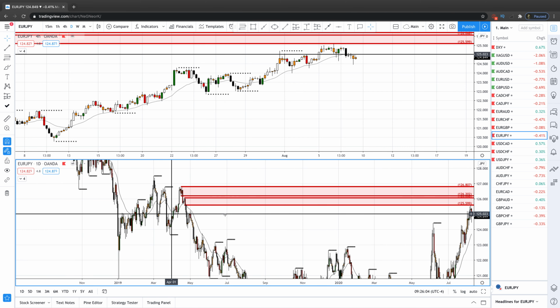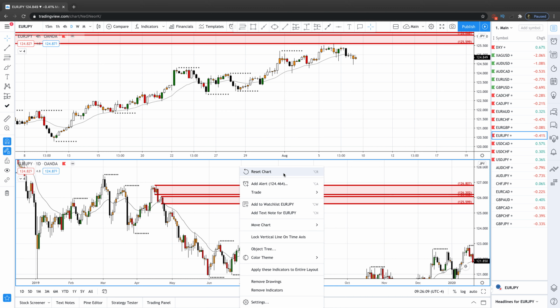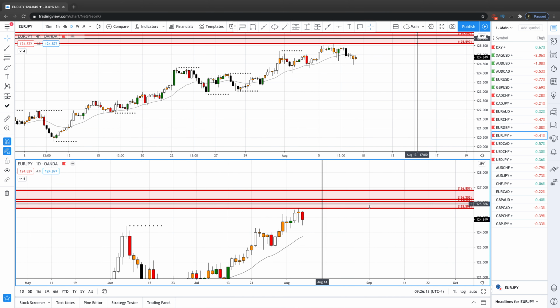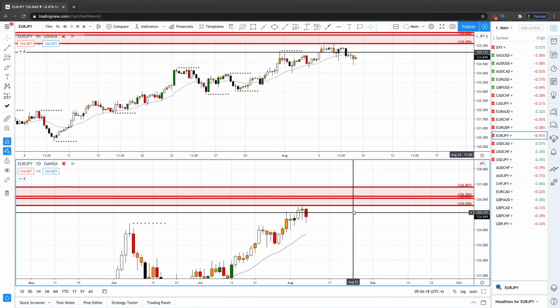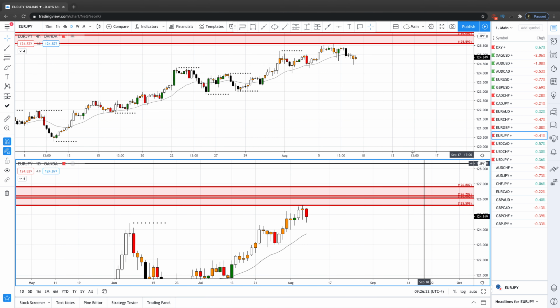These zones are really old, but I do like these zones. I remember these zones. Very nice levels. So yeah, you might have gotten a trade there depending on your spread. Probably not, actually, depending on how much room you give it. I usually don't give it that much room.